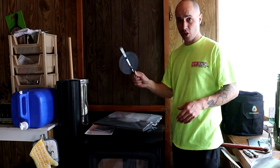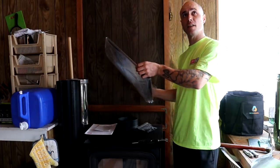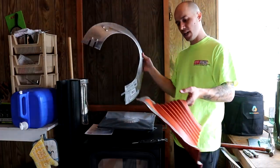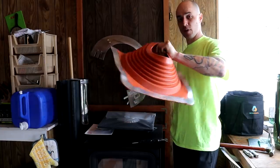We did this on our stove at home and we really like this. I don't know exactly what this piece is called, but this is going to go on the inside of our ceiling, just kind of make it look nice and pretty when it's all done. And then we've got the collar for the outside, and then this is the gasket that kind of seals up so no rain will get inside our roof.